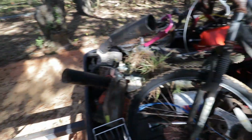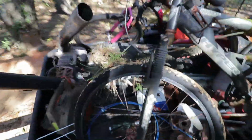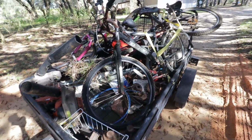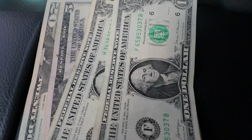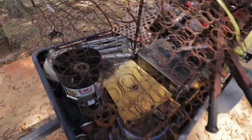Alright, I got the first trip of the day, which will be the 6th total. Got 4 bikes, some leaf blowers, other metal parts, oil pan. So this doesn't look like it weighs much, so probably not gonna get much for this, but it definitely helps clean up some of the junk around here. Alright, 480 pounds, $27.60.